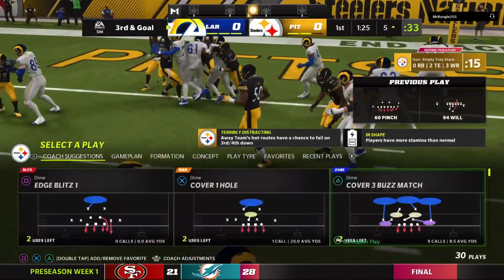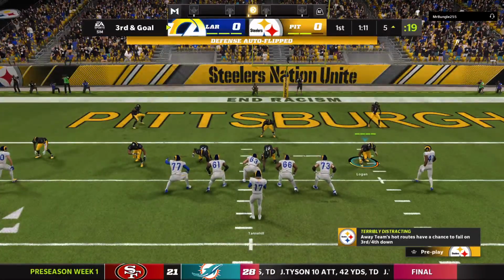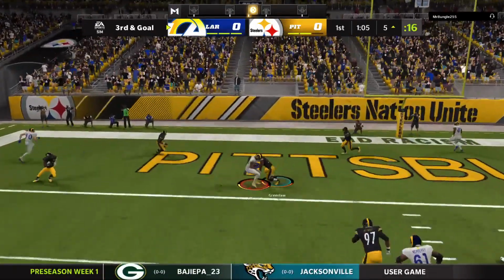Ball was snapped at the 1-yard line. They knocked him back and caused a loss. But you notice they were trying to find any type of a gap to run through. Wasn't one available, and they stuffed the play right there in the middle of the field.